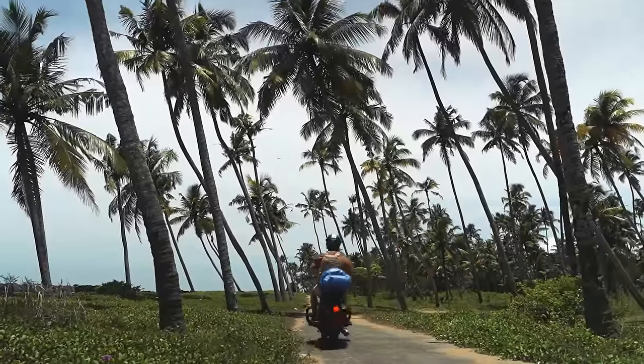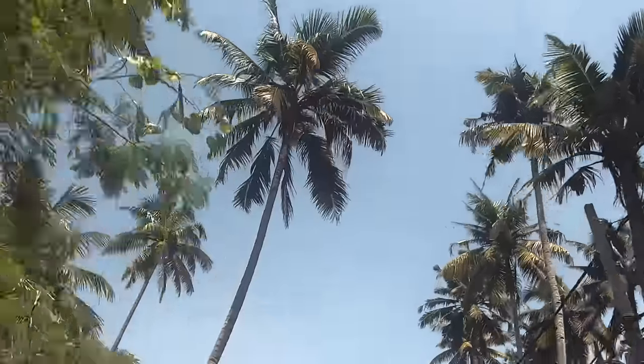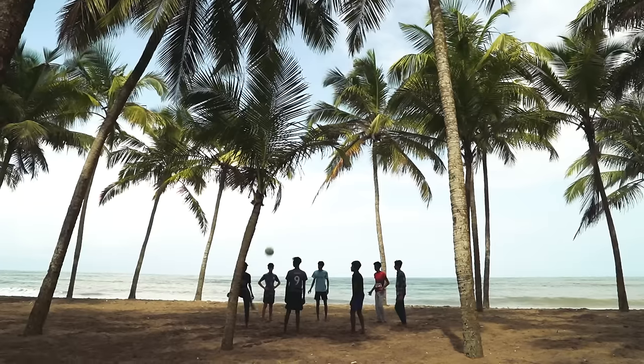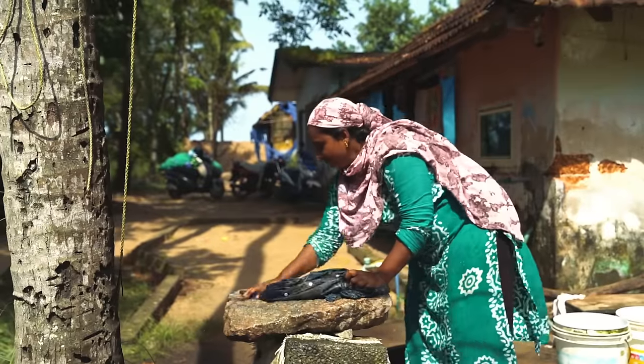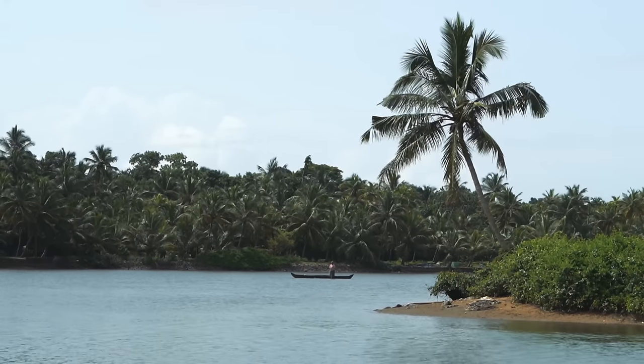The first thing I notice as I ride along the tropical coastline is the amount of coconut trees. You just can't escape them. The local language here is Malayalam, and when you translate the word Kerala to English, you get land of coconuts.